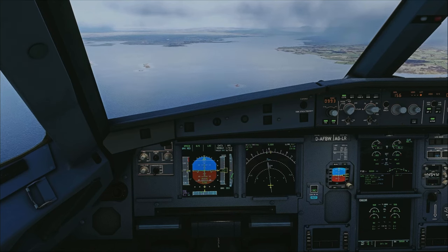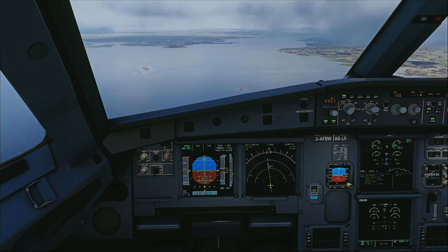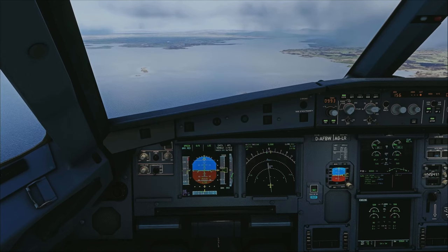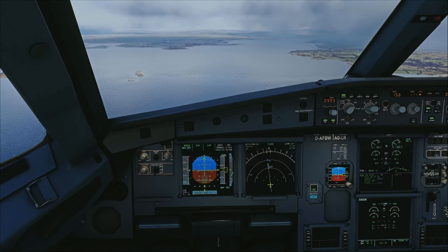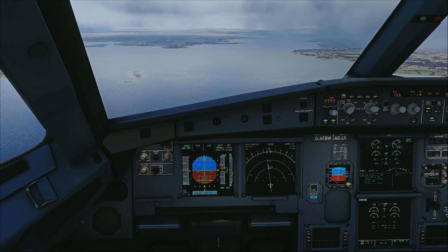If he forgets us, we'll call a 3 mile final. 235, clear to land runway 06, surface wind 090, 130 knots. Clear to land runway 06, Firefly 235. Listen, he was only brilliant. There we go. 5 miles out, gear down.